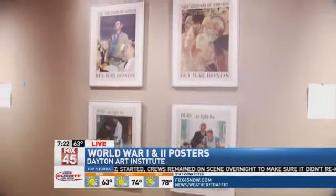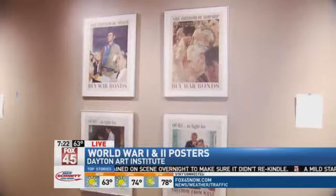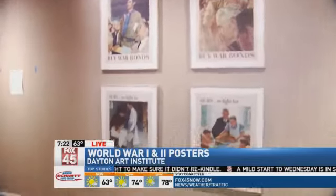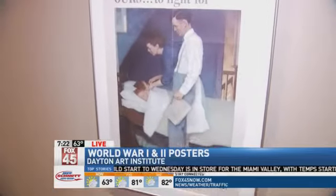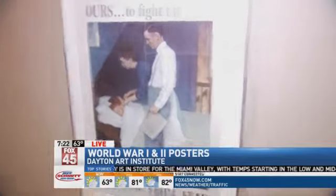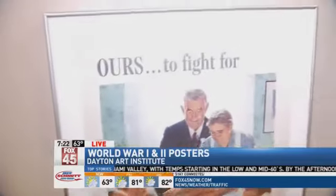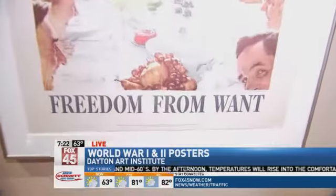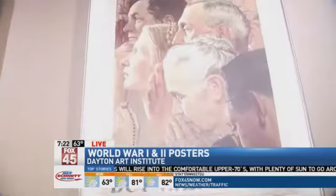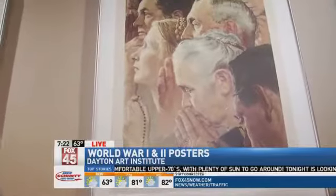Now, I know some of the posters, you have Norman Rockwell posters. Yes, we have the Four Freedoms from Norman Rockwell series that he did during World War II. There are also artists named Flag, and others that people will recognize, even that famous one that you showed earlier, Uncle Sam, "I Want You." And they have different themes in the rooms. You have different themes going on with the posters as well.